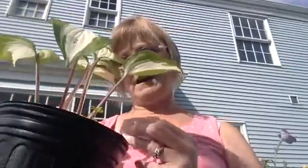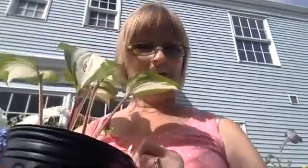So it's one of those newer varieties. I'm just going to see what it's called. It's called Hosta Raspberry Sundae. Now, doesn't that sound delicious? I mean, we all love our ice cream, right? So it should be an easy one to remember.